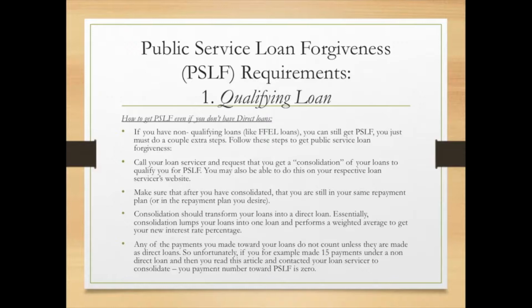Basically, consolidation clumps everything together and gives you a new loan, and you may see that you have a different interest rate. That's okay. It weighted averages your loan. So say you have a $10,000 loan that was 5% and a $100,000 loan that was 7%. It will weight those out because the 7% $100,000 loan is weighted a little more heavily than the $10,000 loan, and that will give you a new interest rate. So if you see a new interest rate, that is why.